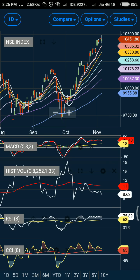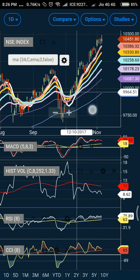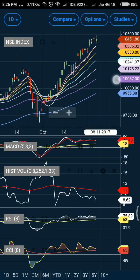So first and foremost, as you can see, the market did try to break its previous high. However, it received a good amount of rejection on the higher side and finally traded on a lower side. Though it has closed on an upside, you can see some sort of rejection on the higher side. So it suggests that the market participants are not comfortable at a high level, and thus we can see some sort of profit booking has happened today.